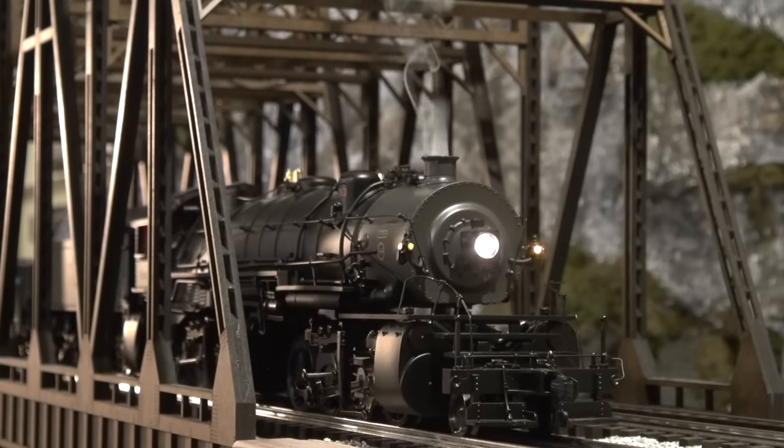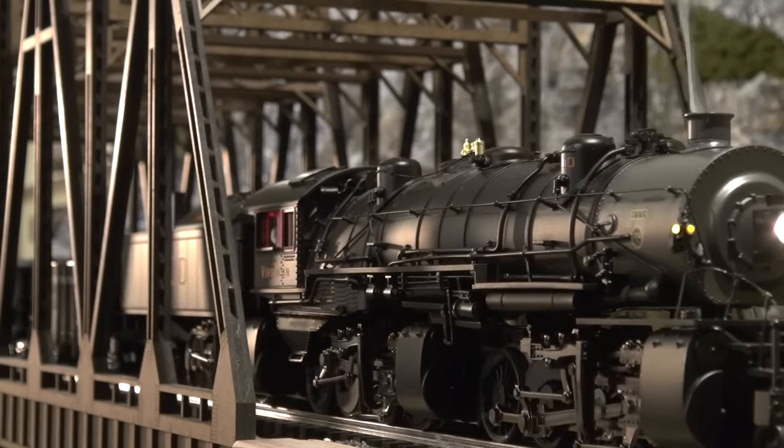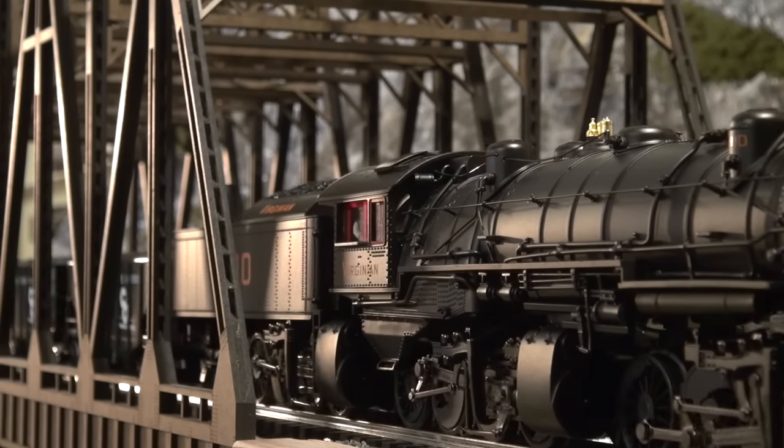I had to include the Triplex in this video. I recently gave this engine away at the April York Show, so if you haven't seen that video, it's the one right before this one. Did I get them all? I'm losing track at this point. I don't know where I am anymore.